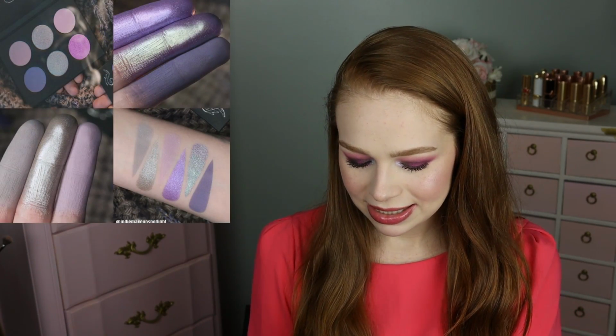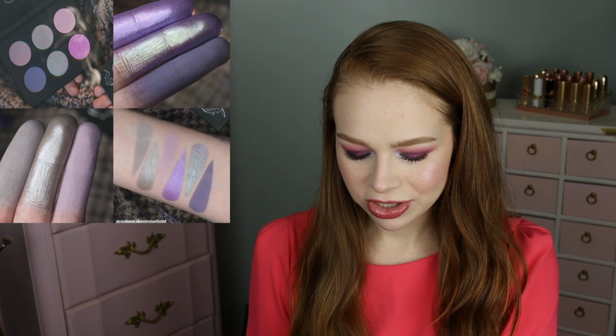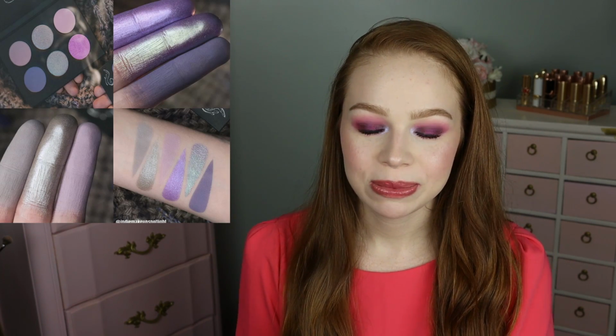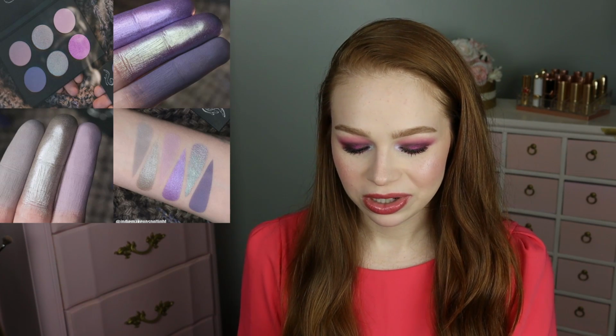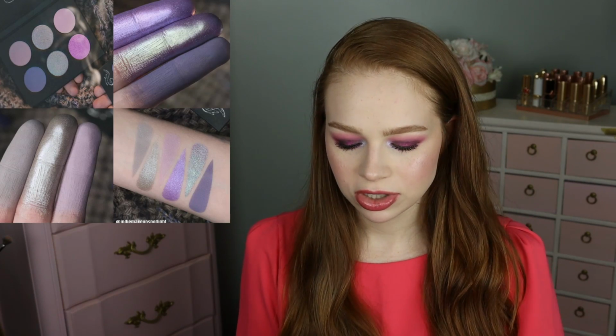Alright, next we have a new palette from Tammy Tenuka, and I was so excited about this. This is the new Lively Lavender Chinchilla palette, and of course I bought it. I've really been enjoying the other palette that I got from them. I'm so excited that they're doing more palettes, and I just think that this is such a cute little cool toned purple color story.